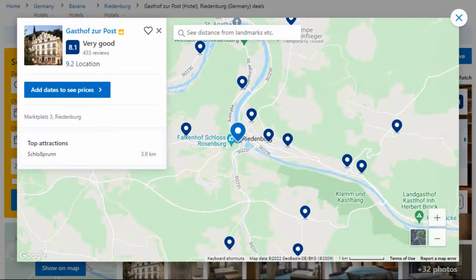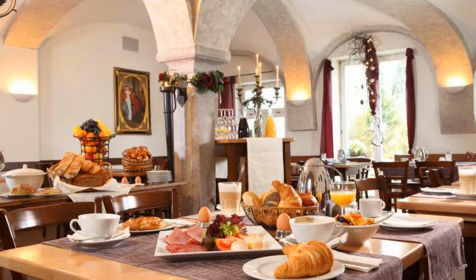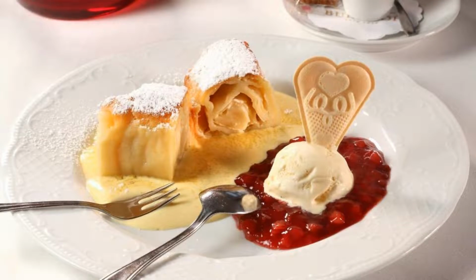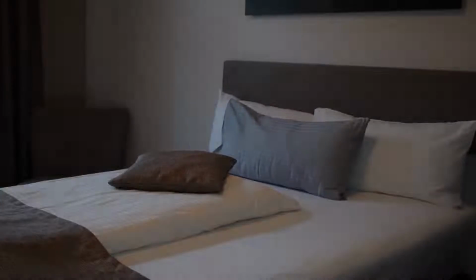Number 3. The location of the hotel is excellent and the guests love walking around the neighborhood. Check-in time is 2 p.m. and check-out time is 11 a.m. Guests are required to show a photo ID and credit card at check-in.